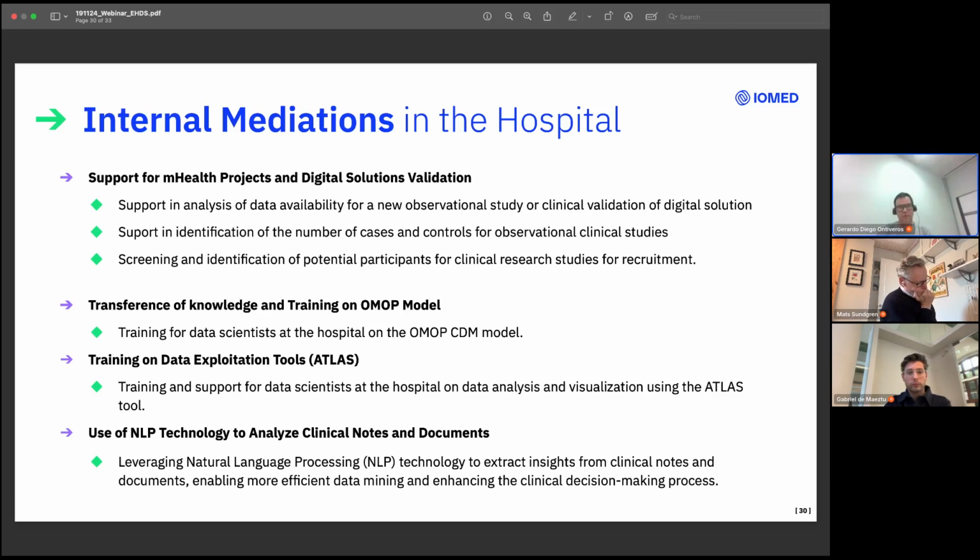And also, we are working now with internal mediation, with internal projects in the hospital, not only with the IOMED that made the data structuring of the study, and also we want to do it on our side with our data engineers. But IOMED is helping us to do that. What we're working on now is projects of digital validations and e-health studies. First of all, they support us in analysis of data availability for the new observational studies, and also the identification of the potential participants for a clinical research for their requirement.